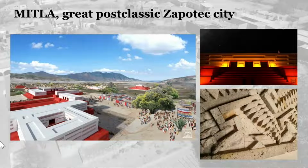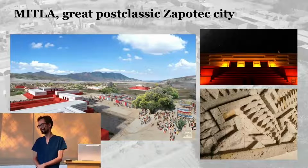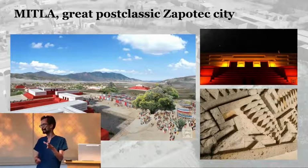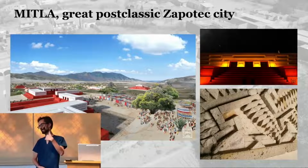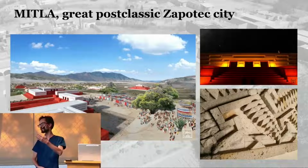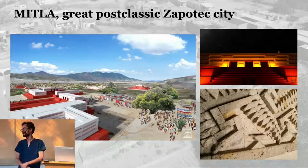Mitla was already a town, and the settlements probably even before the time of Monte Alban. I mean, every settlement in Oaxaca started very early, so did Mitla. But Mitla was very late to become a really important place. It became an important place centuries after Monte Alban. The fall of Monte Alban is around between 800 and 900, and Mitla rises after 1000 and 1100.